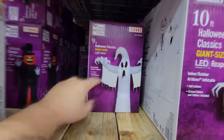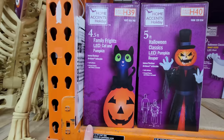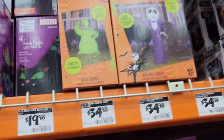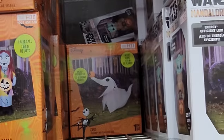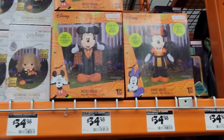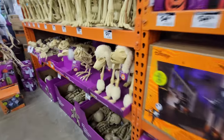We got a 9-foot ghost, 5-foot pumpkin reaper, cat and pumpkin, a ghost with a hat, a witch. We got a black cat with green eyes and a green tail, little Oogie Boogie, little Jack Skellington. We got a Sally back there and a Zero way back there on the shelf. We got the Mandalorian, Hocus Pocus, Harry Potter, Hermione Granger, Mickey and Minnie. And look, we also have a Scooby-Doo. What in the world is this?